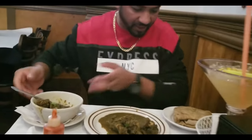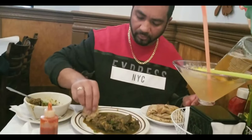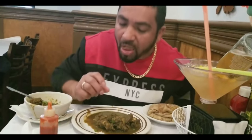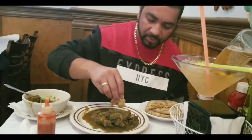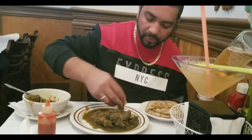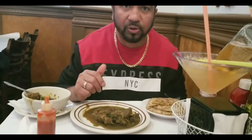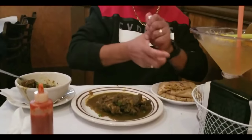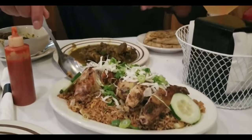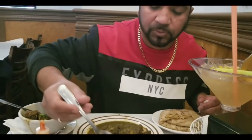Alright, so we got goat curry here and dal puri. You can see it? Yeah. Let me give it a shot here. Good, good. I'm gonna try with the goat, see. Looks like a young goat, nice and wild. Try the fried rice. All right, it's good. Excellent.